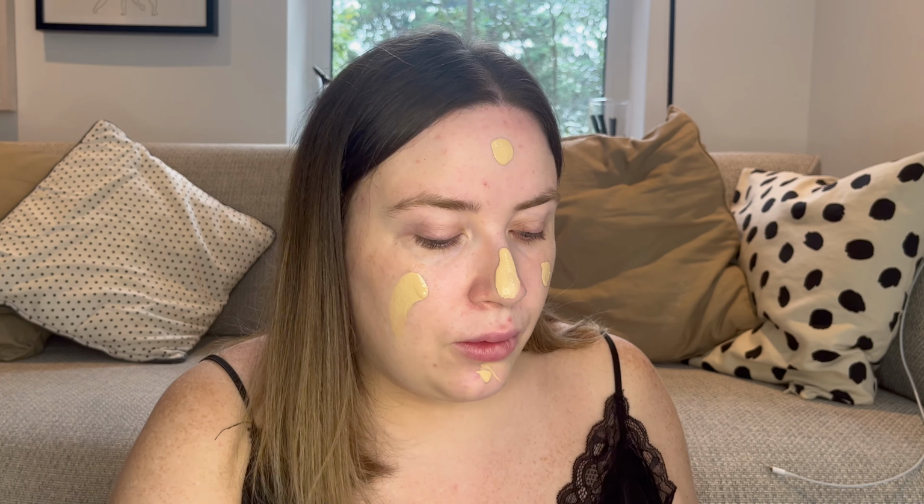Again, it's got that old school pump, which I know is quintessential MAC, but I'm feeling like we can move on from this. The foiling on the glass as well reminds me of the Too Faced Born This Way. Again, I feel like we could rebrand. I think it's time, and I think people would understand. So it's quite liquidy. Okay, I've done 2.5 pumps. Let's see where that takes us.